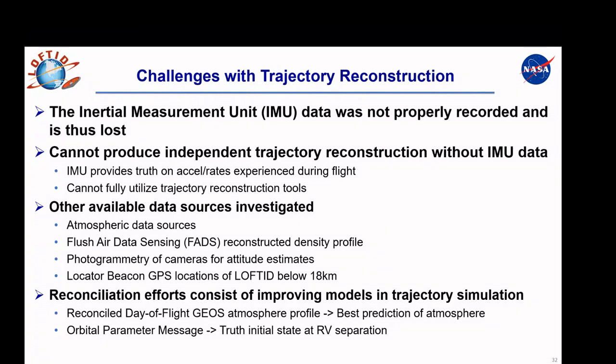Like John mentioned, we lost the IMU data. The IMU is the most critical measurement for trajectory reconstruction, because it tells us the acceleration and angular rates during the flight, which you can combine with some initial conditions and integrate forward through time, and that tells you the position, velocity, and attitude with respect to some inertial frame. Then you can combine that with observations of the atmosphere to get density, and density combined with velocity tells you dynamic pressure. Dynamic pressure with accelerations and rates tells you the aerodynamics, and then you're done. We can refine that with things like GPS and radar, but really without the IMU, we're stuck.